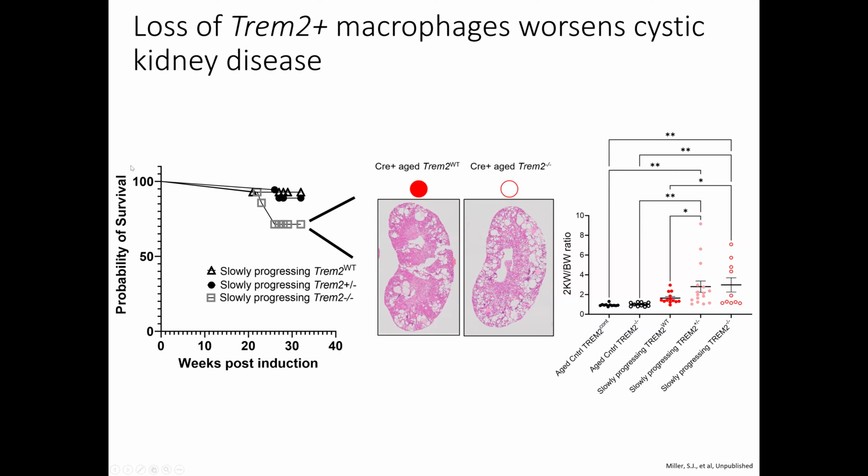When we stratified them based on genotype, you could see here that about a third of all the mice that lack TREM2 and TREM2-like macrophages were succumbing to the disease beginning about 5 to 6 months post-induction. Of interest, if you analyze the mice that did make it to the endpoint of the analysis, we find that the severity of disease was significantly increased in the mice lacking the TREM2 macrophages, suggesting that the TREM2 macrophages, at least in the IFT88 model of slowly progressing disease, may restrict cyst progression.